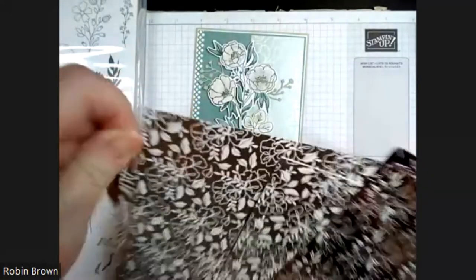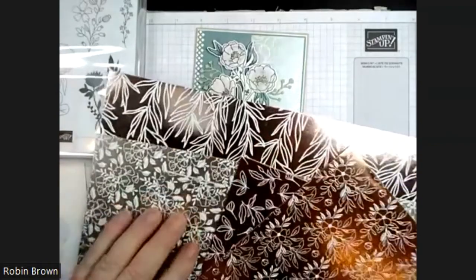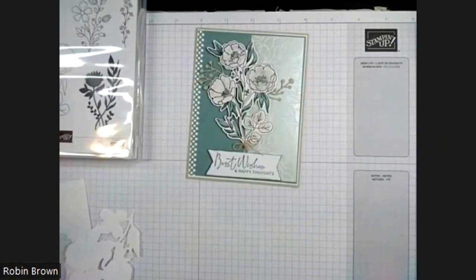Really pretty stuff. Now the back sides of this are pretty, but they're not as pretty as the front. So we'll be making three cards that use that kind of paper today. And I believe that's on page 65, I think, or thereabouts in the little catalog that paper is, if you're interested in this.